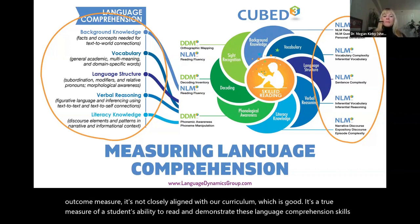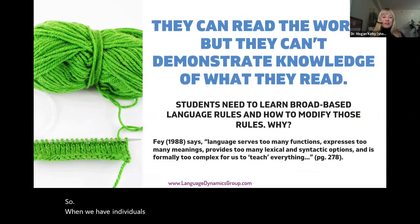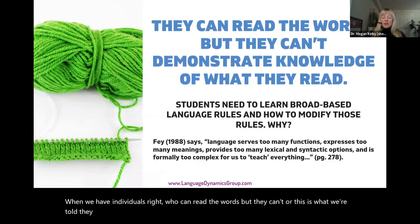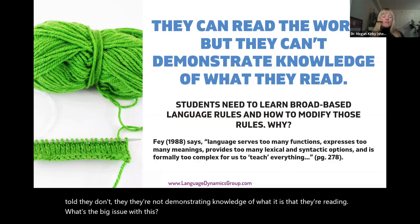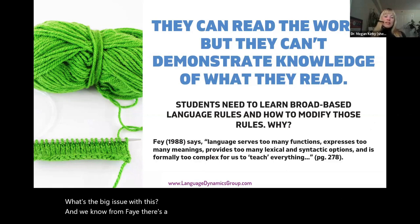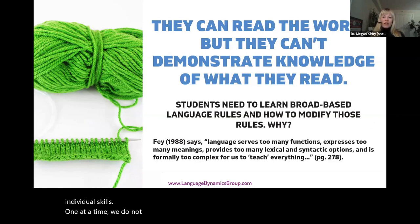So when we have individuals who can read the words, but, this is what we're told, they're not demonstrating knowledge of what it is that they're reading, what's the big issue with this? And we know from Fey, there's a quote from their article in 1988 that says, language serves too many functions. This is a problem, that there's no way that we can actually teach all of these individual skills one at a time. We do not have enough hours in the day.